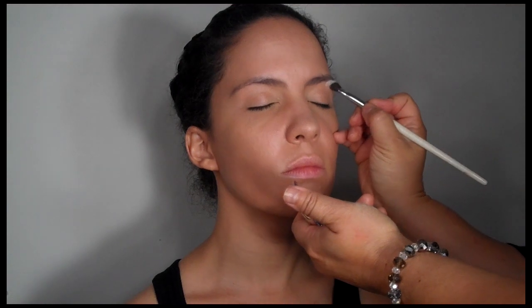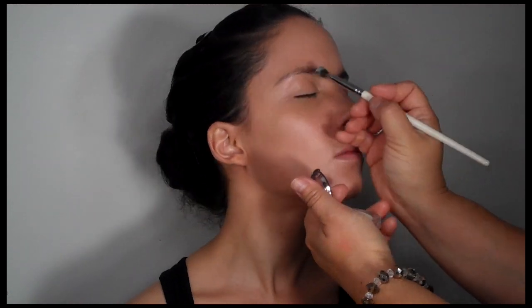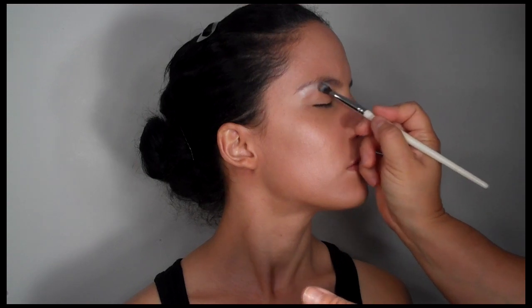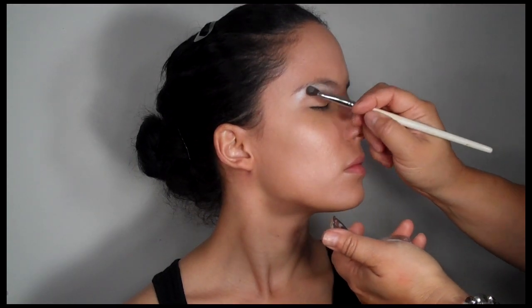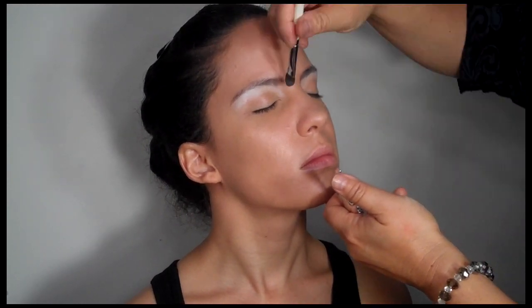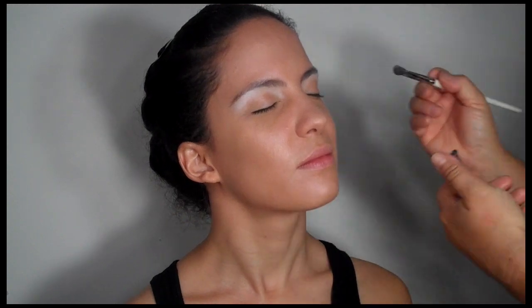So now I'm using a pearlized shimmer shadow, and it has a bit of a metallic base, so it really glows and accents the skin as well. But this has more of an intense metallic illumination, so it stands out a little bit more. I'm going to put that on the highlighting area of the brow bone, right above the crease of the lid. I'm going to go really into that, and let that sit.